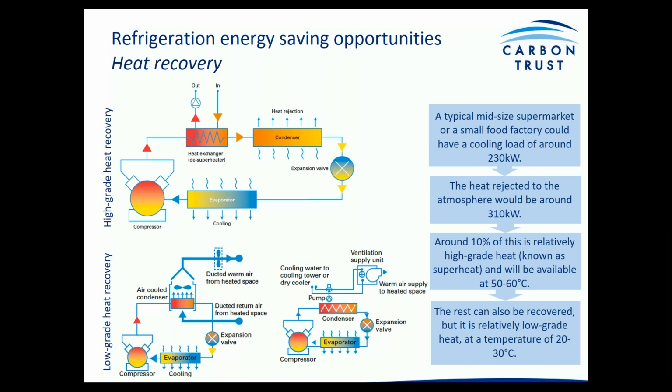You can also benefit from the low grade heat, where the remainder of the heat ends up. This could be between 20 and 30 degrees C. Again, this could be used for preheating of things like hot water, or could connect to ventilation systems in order to support thermal energy demand. Or you could directly collect air rejected from condensers, and duct it into a factory or warehouse to heat the space. So there are various ways in which you can recover the heat of a refrigeration system, and it's worth investigating, particularly if you have a need for refrigeration, but also a need for thermal processes on your site.